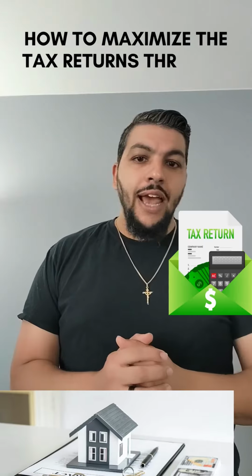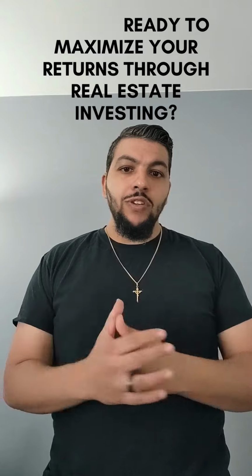How to maximize your tax returns through real estate investing. Are you ready to maximize your returns through real estate investing?